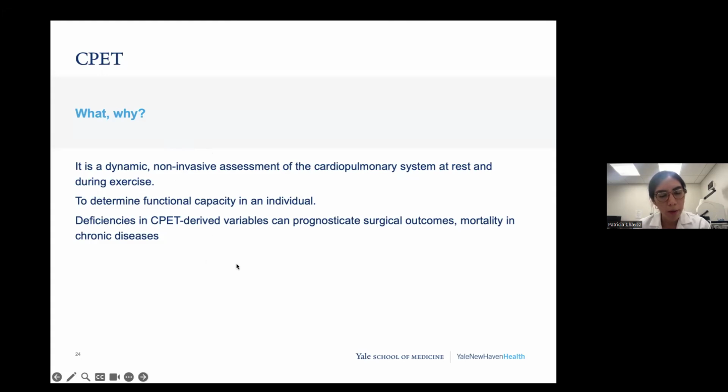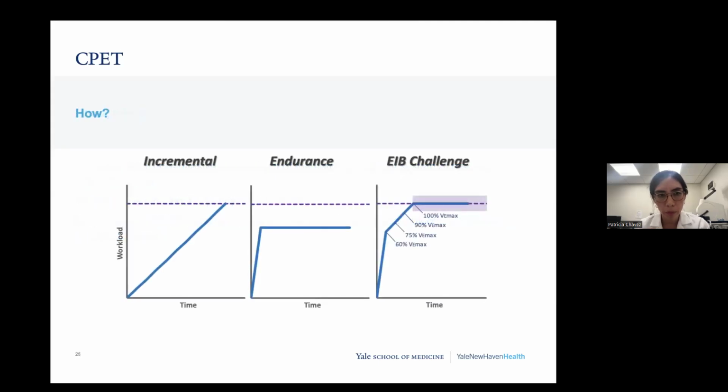So what is this test and why do we do it? It is a dynamic, non-invasive assessment of the cardiopulmonary system, both at rest and during exercise, and is used to determine an objective functional capacity of the individual. And any deficiencies or abnormalities that we see in the variables that cardiopulmonary stress testing can provide can actually prognosticate mortality in chronic diseases and also surgical outcomes. So how is it performed? There are 3 different protocols that we can use, but the one that we're going to focus on is the one that we use in heart failure, which is the incremental load, which means that the progression of the workload over time will be linear.